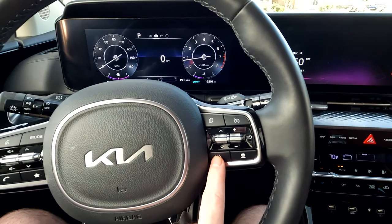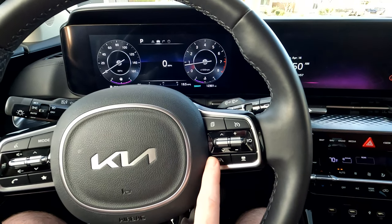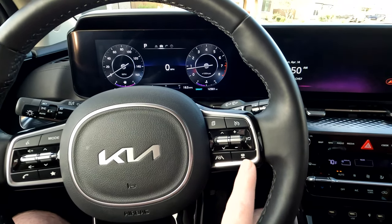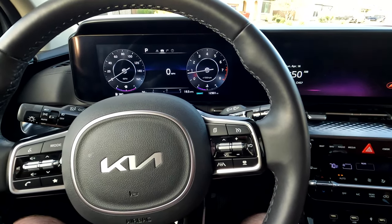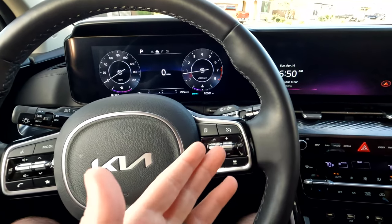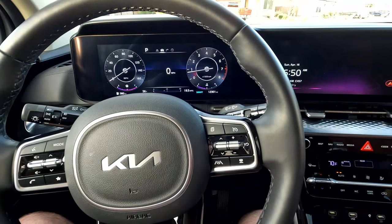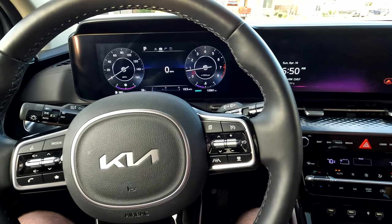in order to stay dead center of the lane, which is a nice little touch. And then also it does have stop and go. So as far as the adaptive cruise control goes, having the stop and go is a nice functionality that I've read that many of you find very important. For me, I don't use the stop and go function. I definitely use the adaptive on the freeway, and it is very good and refined.